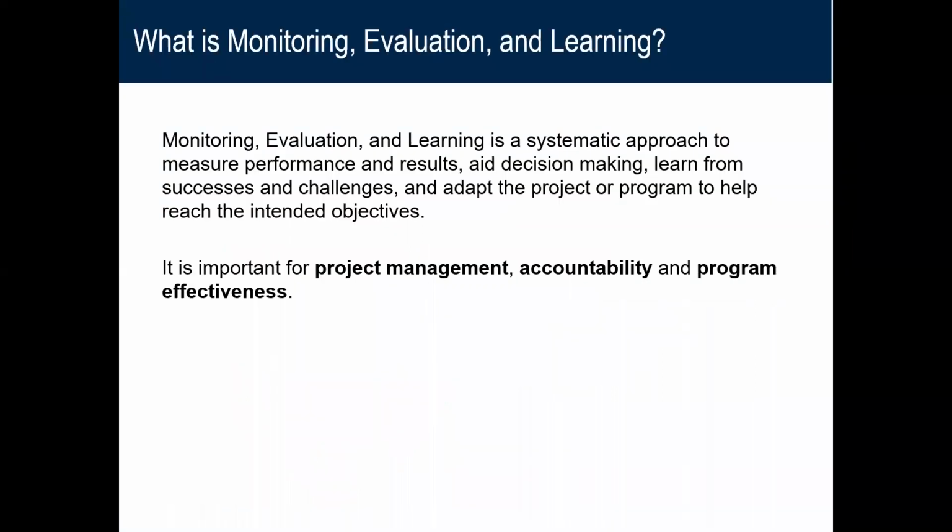So what is monitoring, evaluation, and learning, which I'm just going to refer to from this time on as just MEL, otherwise I'll take up my entire webinar. So MEL is a systematic approach to measure performance and results, aid decision-making, learn from successes and challenges, and adapt either the project or program to help reach the intended objectives.